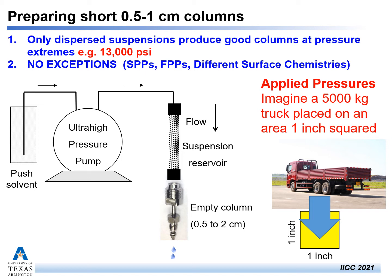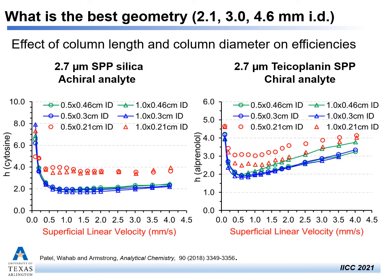So this is the pressure we are talking about for making those 1 centimeter long columns and 0.5 centimeter long columns. The next logical question is, what is the best column geometry? Do we have to use short columns, and what should be the diameter? For that you need to study something called the Van Deemter curves.